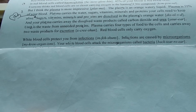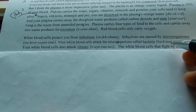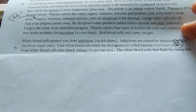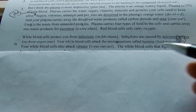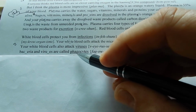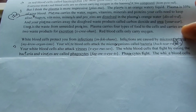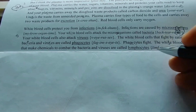Microorganisms called bacteria. Your white blood cells also attack viruses. Everyone knows the word viruses. The white blood cells that fight by eating the bacteria and viruses are called phagocytes. Phagocytes fight. The white blood cells that make chemicals to combat the bacteria and viruses are called lymphocytes.